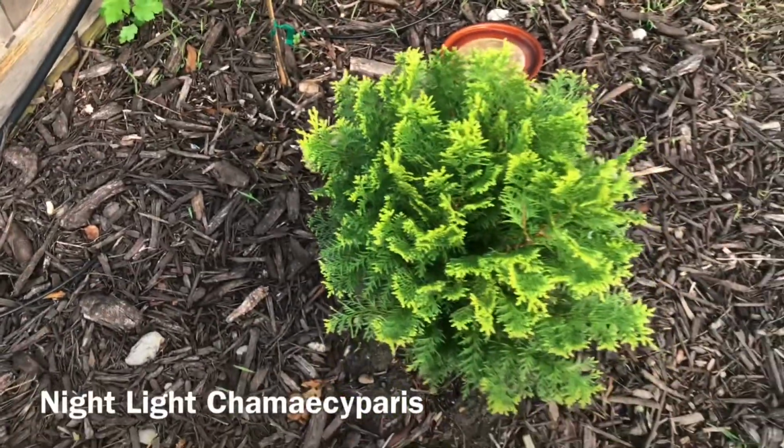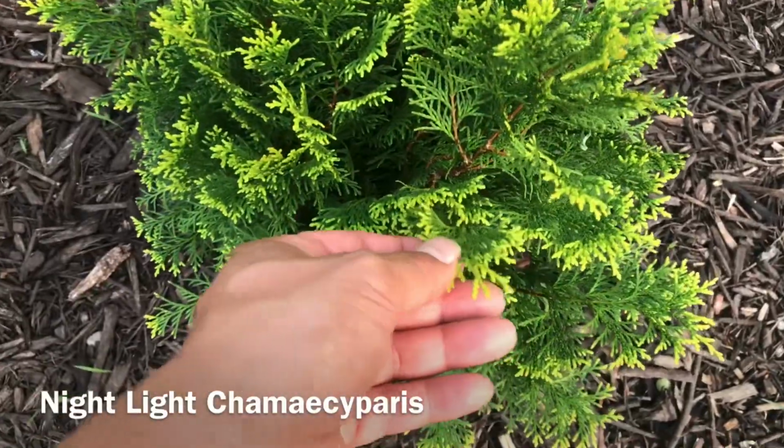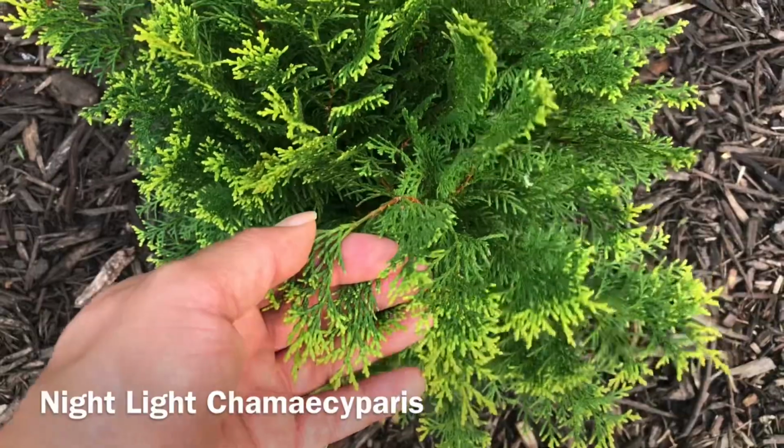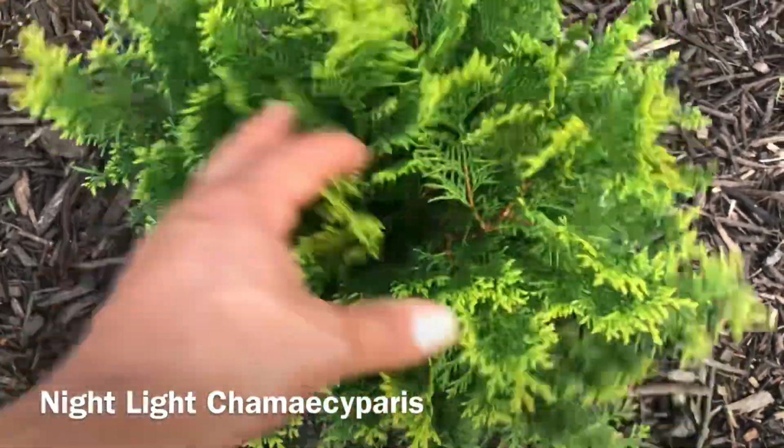Check out the Nightlight Chamaecyparis, the real bright color here, kind of chartreuse versus the older. The color is pretty vivid in the garden.